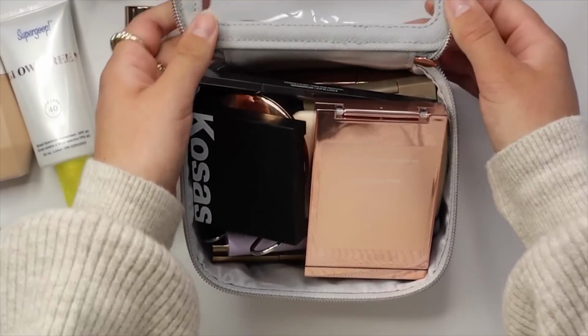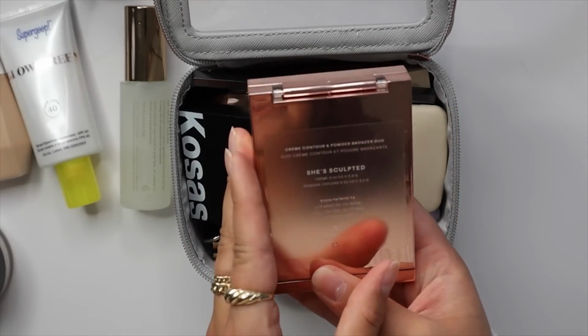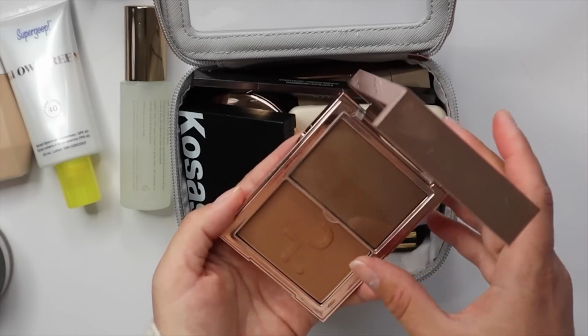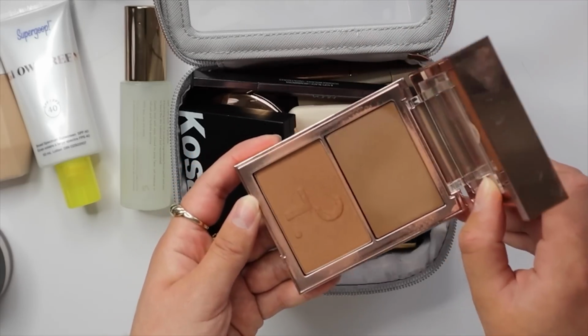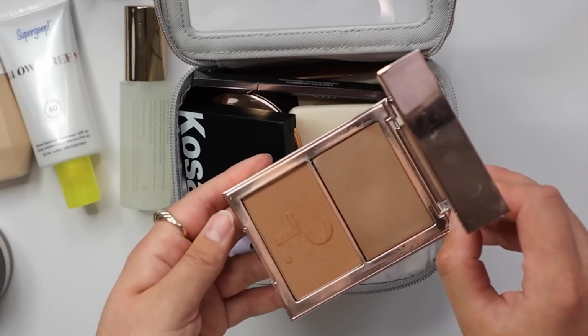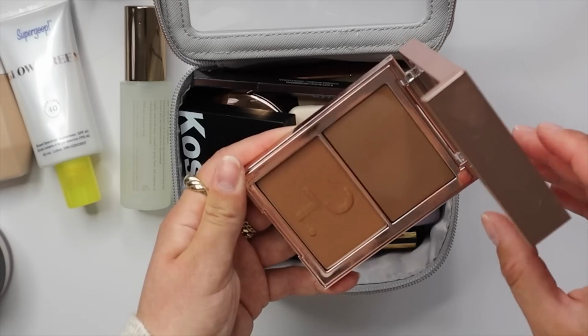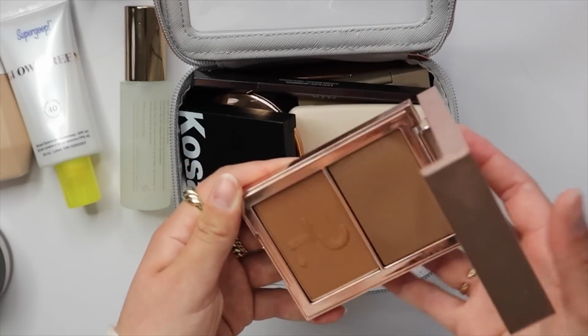That would be delightful. In here, the first thing I have is the Patrick Ta Cream Contour and Powder Bronzer Duo. Ever since this came into my collection, I haven't been able to stop using it. It's just such a gorgeous product. I love how it suits more natural days, or you can also use it on your more heavy full glam days as well. It just is so versatile, and it's like an all-in-one. What more can I say?